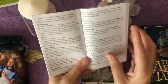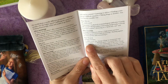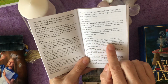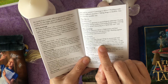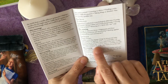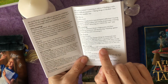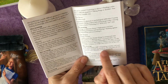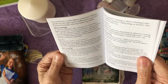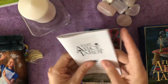Well, let me read you a reading for the Tower, and it's a picture of Humpty Dumpty. In the little white book, it says, a sudden event that changes things in unexpected ways. An accident, a fall from grace, a catastrophe, or something that at least feels catastrophic at the time. A life-changing occurrence that happens without warning. A crisis, a sudden revelation, or insight that shakes you to the core. Okay, so some of these do have the Alice meaning. The Alice meaning has pride comes before a fall. Something is broken and can't be mended. Someone or something who feels they are too important to be valuable, perhaps mistakenly. Okay, so it does have some of the Alice meanings, I think, for the major arcana. So that's the little white book.